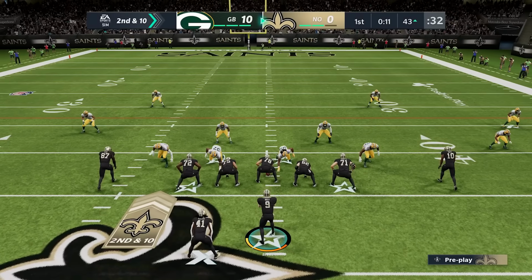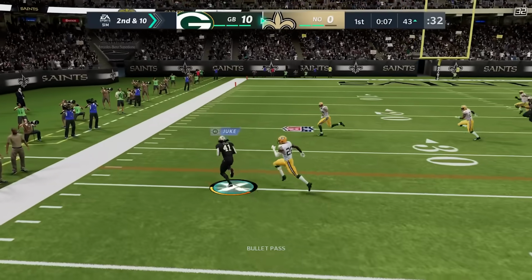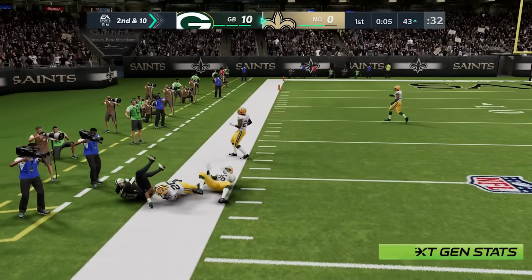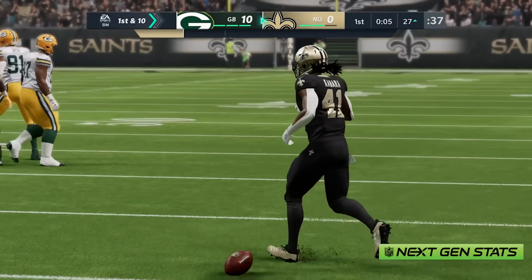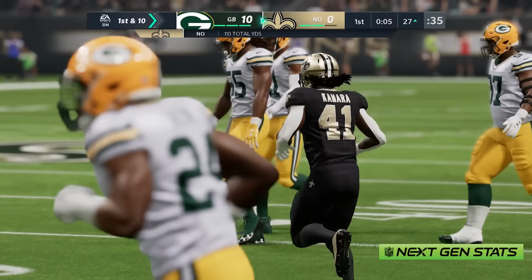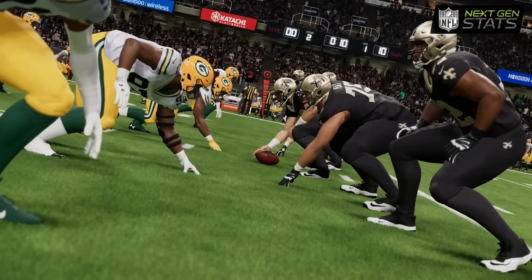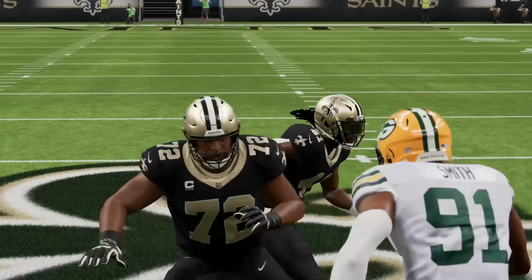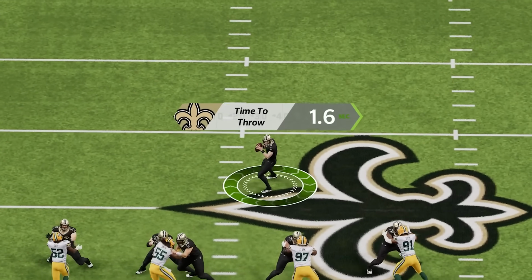Next, we have the Next Gen Stats Replays, which is one of the bigger additions for Next Gen Madden. So after big plays or sometimes just picking up a first down, you're going to trigger these Next Gen Stats Replays. So after the play, you'll see in the bottom right hand corner, it'll flash Next Gen Stats, and then shortly after, it's going to throw you into this cinematic replay, which I'm not the biggest fan of. I feel like it kind of breaks the immersion of the game. It doesn't look like a real NFL replay. However, that's how they did it, and then you're going to see certain next gen stats pop up.